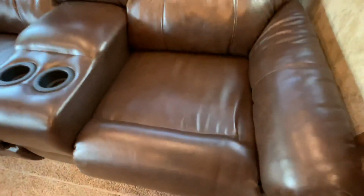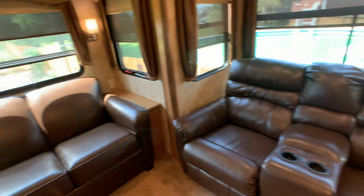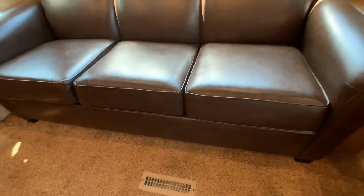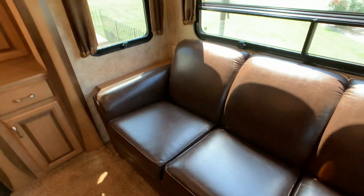Your sofa, the color, all the fabrics are going to be a dark brown color, and this is the ultra leather finish. And both of these again are recliners. In the rear here, you do have the hide-a-bed sleeper sofa, pulls out into a big queen bed, and again it's the ultra leather, brown in color and excellent condition.